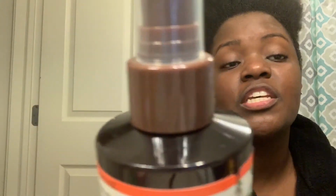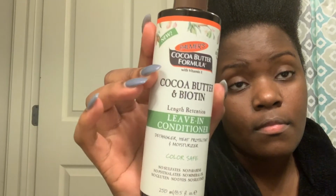But anyway, this is the August Curl Box with Palmer's Cocoa Butter and Biotin Length Retention line. Very nice, very healthy, very moisturizing, very good for heat protectant. So overall, I like it.